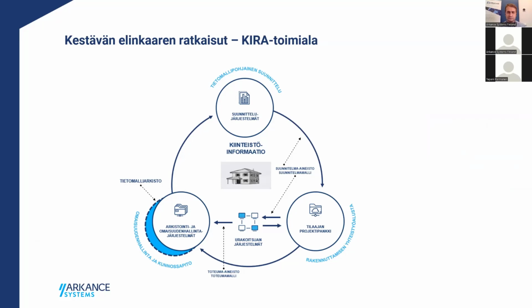Ja Suomessa toimitetaan ratkaisuja kestävän elinkaaren kiinteistörakentamisen toimialalle, ja tänään puhutaan suunnittelujärjestelmistä, Revitistä ja tähän liittyvistä AGACAD-lisäosista. Kerromme näistä AGACAD-lisäosista, millä voidaan tehostaa työskentelyä Revitin kanssa.